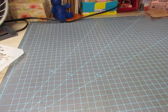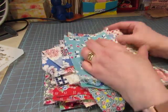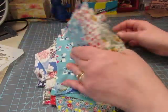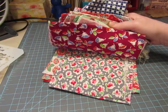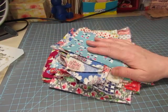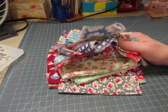I'll start with Fabric Thread Needle, and I know I've shown these before, but this was purchased within this time period, April, May, and June. So this is a bundle of Fitzak fabrics that I got from Jennifer at Fabric Thread Needle. And I'm really enjoying them. If you've been watching my videos, you will have seen that I've been using these.